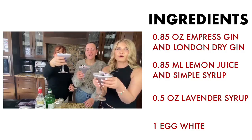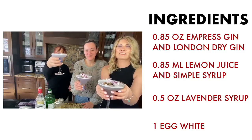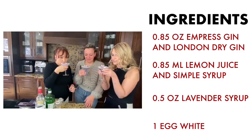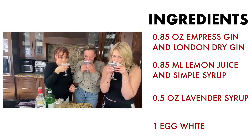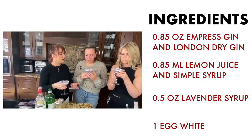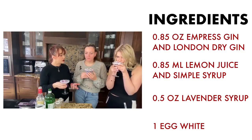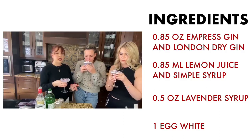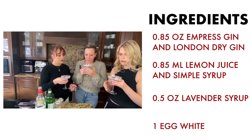Cheers. Oh, it's so girly. It's so pretty, it's too pretty to drink. Okay, let's try this. It's sweet, actually. Well, it should be with all the syrups, but it's nice. You can feel the lavender. You can taste the botanicals in it.